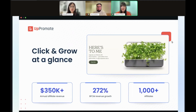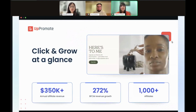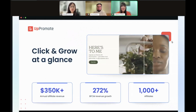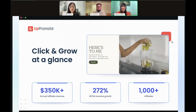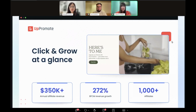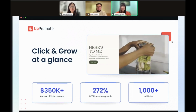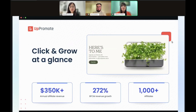You need manpower. You need people to communicate with the affiliates, to constantly make improvements, and to check the analytics. Because I feel like some brands set up an affiliate program, and at first they see that sales are going well, but then the sales stagnate or even drop. If you want to keep it growing, you need resourcing and people to constantly manage and improve the affiliate program.